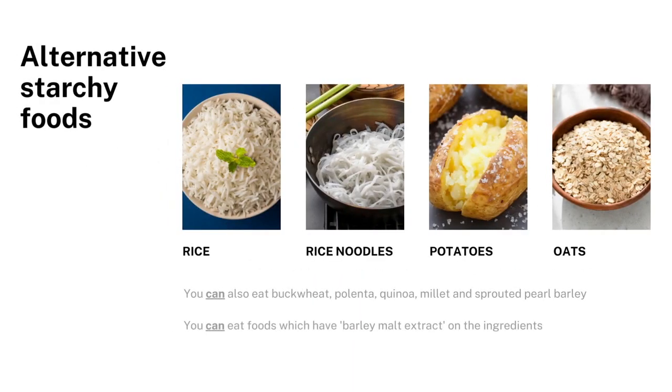So the alternative starchy foods that you're going to use when you're taking out wheat, barley and rye are going to be rice, rice noodles, potatoes and oats. And you can also eat buckwheat, polenta, quinoa, millet and sprouted pearl barley. And you can have barley malt extract if that's included as an ingredient. Now, patients with celiac disease cannot have barley malt extract. They have to have a very, very strict gluten-free diet. But for a FODMAP patient, barley malt extract is not relevant, so you don't need to worry about it.